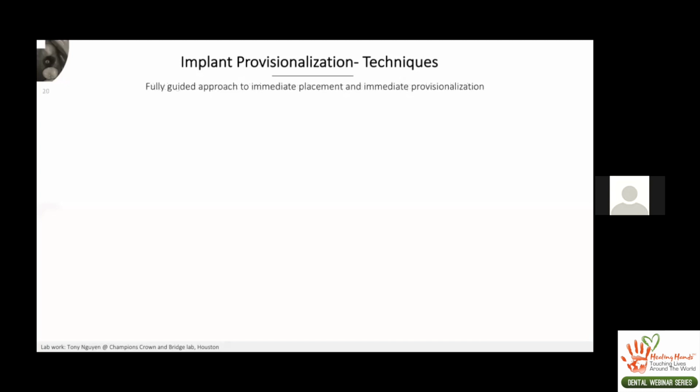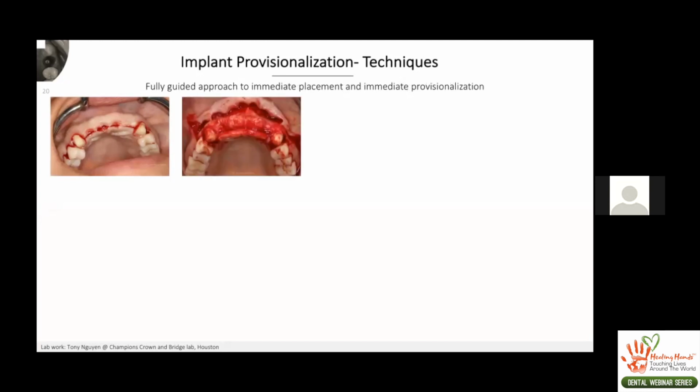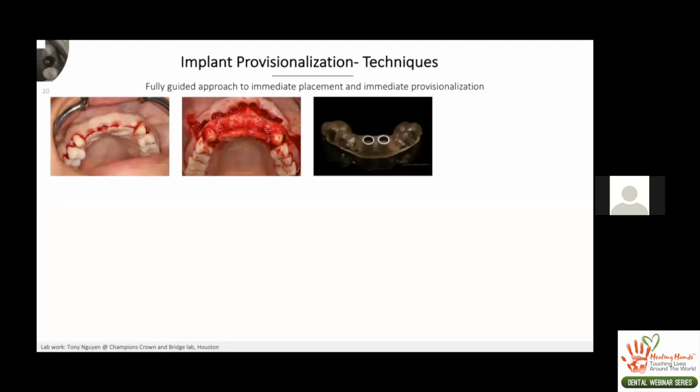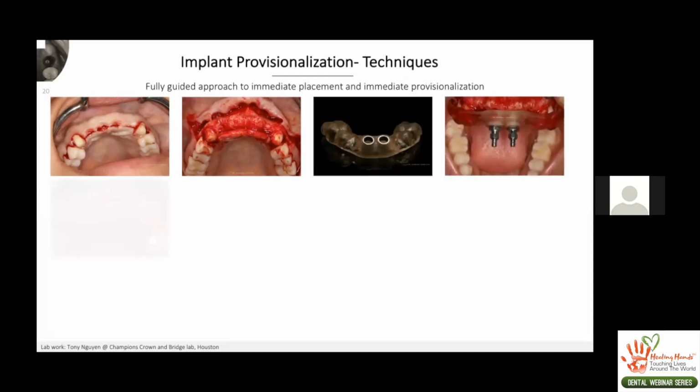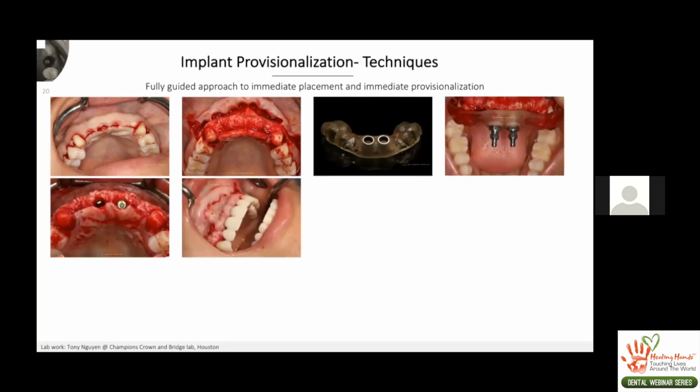Let's talk about another case where it's really, really important to be able to do a fully guided approach. So here's a multiple unit implant placement. This patient came in with a 6-unit canine to canine maxillary FPD and was not happy with it, really desired some implant placement. So on the day of the procedure, we go ahead and place implants using a guided approach. This was a situation where we were easily able to do that. You have the implants placed and you're ready to provisionalize them, and that's what it looked like.